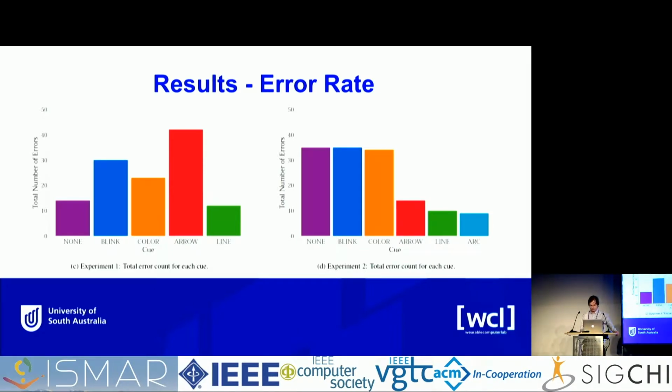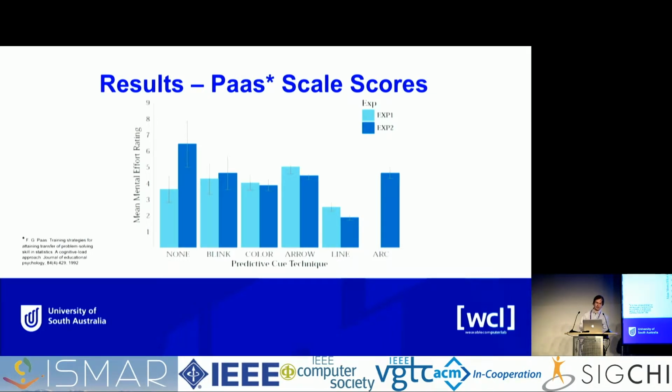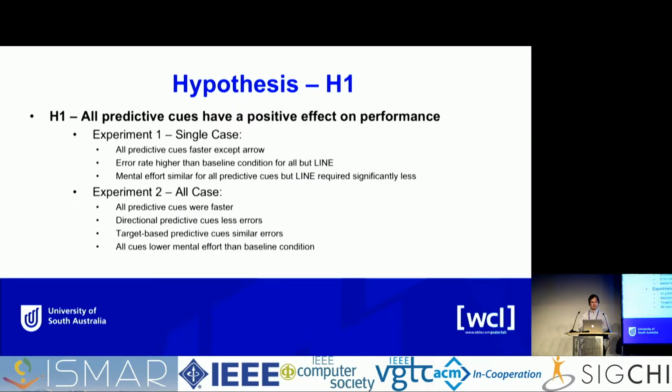And the final bit of results here that I'd like to talk about is the PAAS scale. So the PAAS scale is a scale from 1 to 9, which the user can self-evaluate the mental effort they thought they used in the task, with 1 being the lowest amount of effort that they thought they'd used. So again, we can see that line is continuing to be very successful, with the baseline condition and all the other predictive cues being relatively even for the first experiment. But as the difficulty increased, we can see that in experiment 2, the baseline condition became very hard to understand the task at hand.